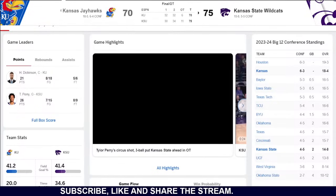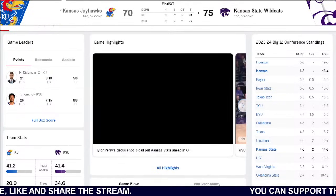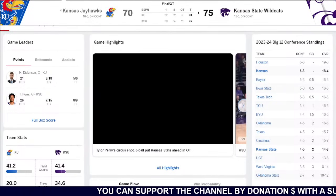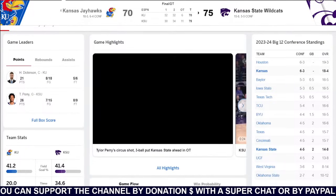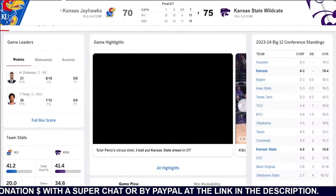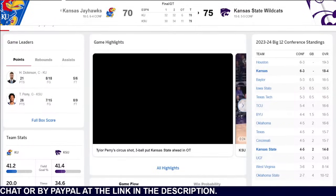Stan, where are you headed here for the offensive player of the game? Well, to be specific, I might say that Tyler Perry's second half is the offensive player of the game. Do you realize if you just count his second half points, he would have 21 points in the game and tie for the leading scorer in the game? He made 8 of 9 free throws all in the second half. He was 3 of 5 from behind the arc, Wyatt. He ends the game with 26 points tonight. 26 points for Tyler Perry.